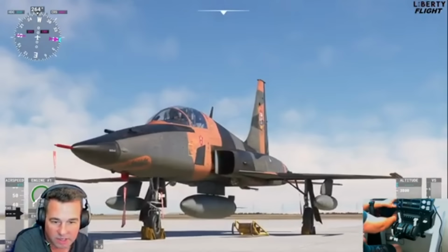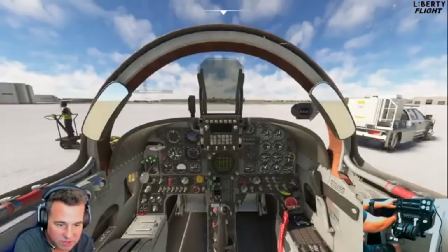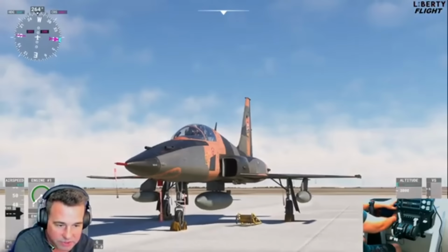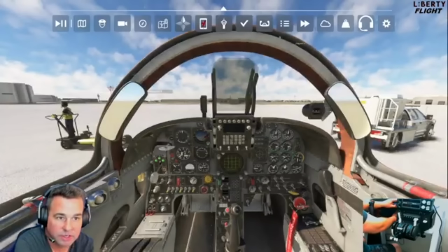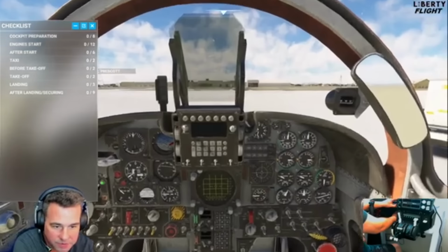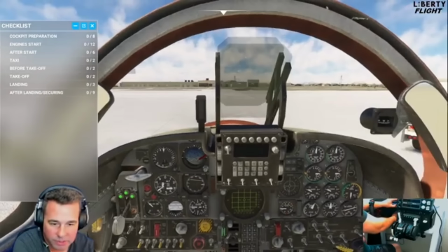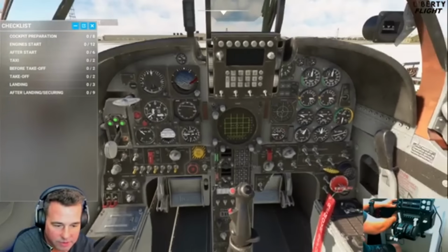Let me just get a nice looking thumbnail, you know what I mean? Alright, let's jump inside. So it does have a checklist, and it does actually tell you all the places where you can go. Right here on the top panel is mostly your exterior ladder, chalks, and so forth, which is pretty nice. I always like this developer's aircraft.